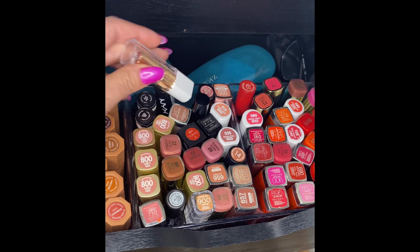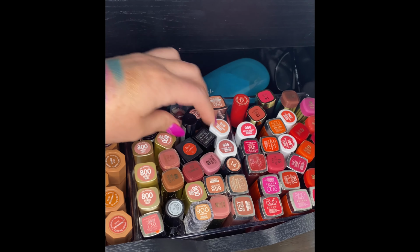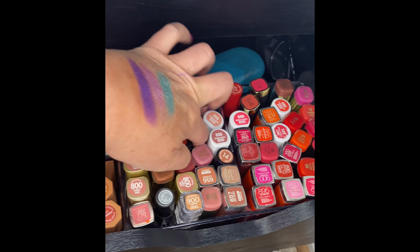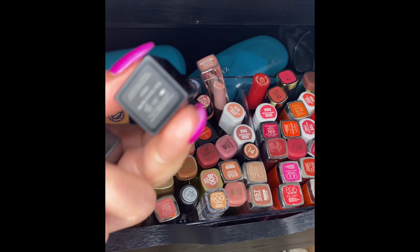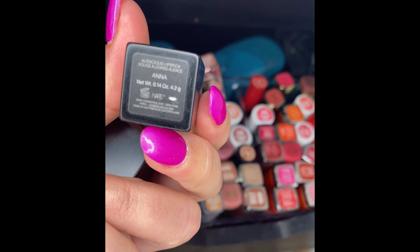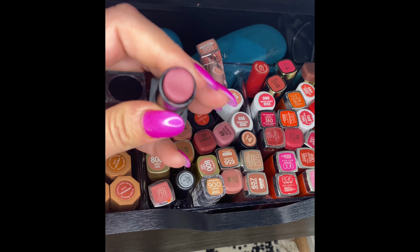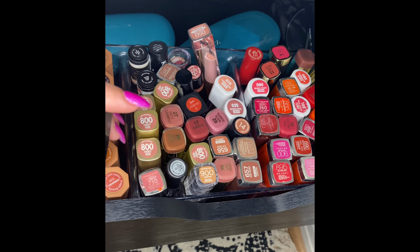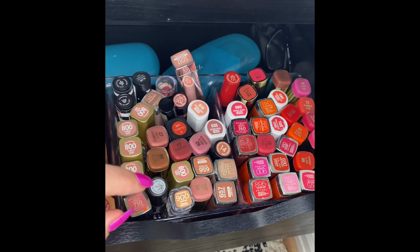Let's do, I want to do this. Oh, shit. This is a Nars lipstick that I have had forever. I think it's one of their Audacious. Yeah. I have the shade Anna, which is really pretty, I've used the crap out of that, it's so old. Let's do that.